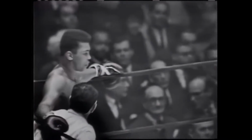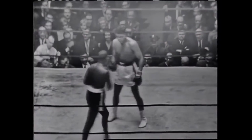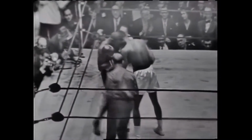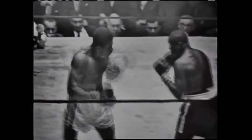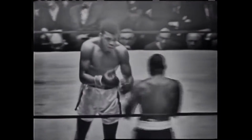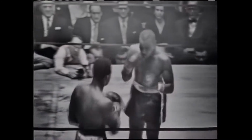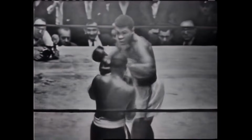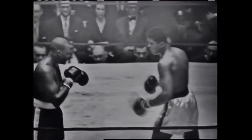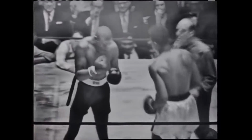Falk. Now we get set for round 9 of the scheduled 10. Cassius Clay, a little arm weary now. Jones is taking every punch that Clay has thrown. Some on the button, too.